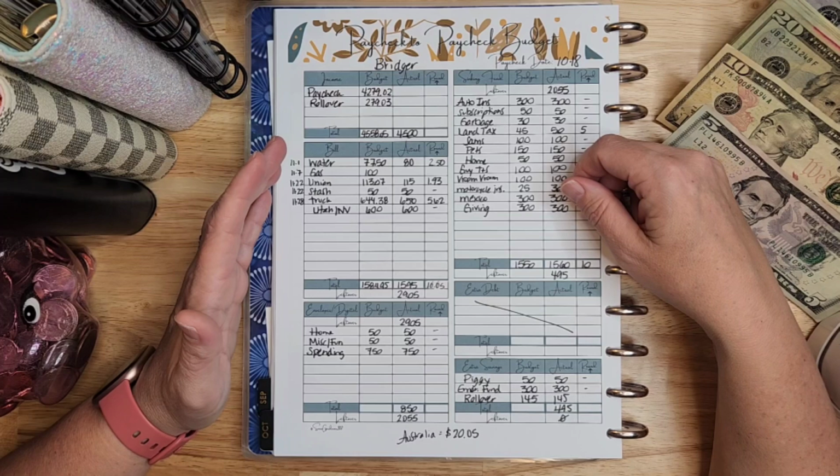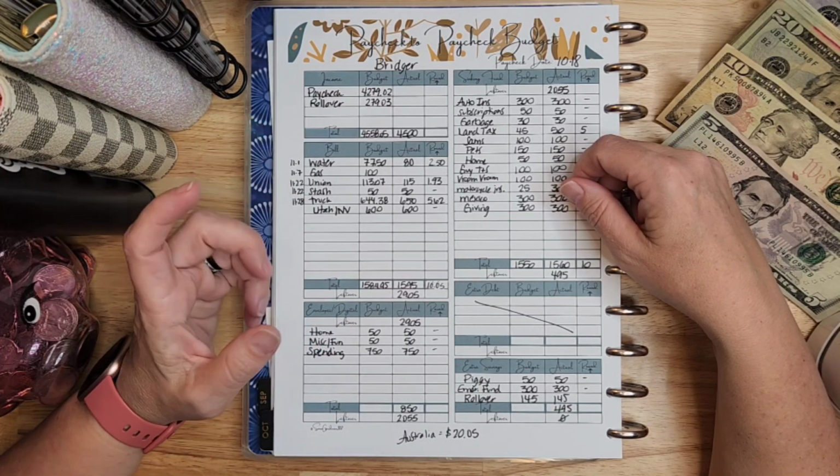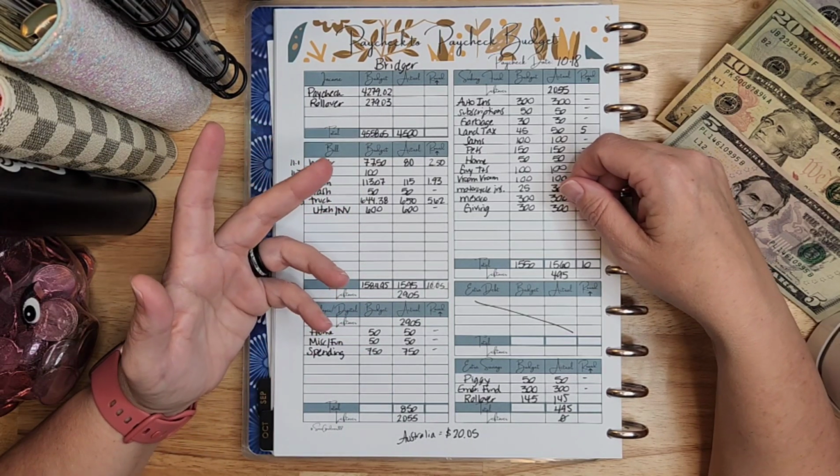Then we roll on down to envelope/digital. My husband does not use cash. He is not a cash budgeter at all. And so his spending money goes into a checking account that he does all of his spending out. That is separate than his bill checking account. Works very well for him.